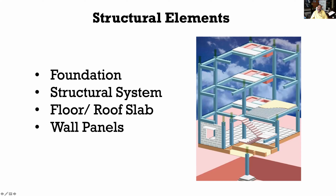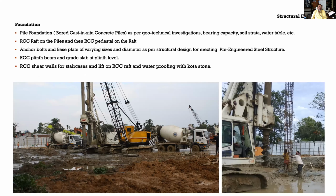Once your skeleton is cast, then over that you lay the floor, which is also known as slab. Once the slabs are cast, you have to fill the spaces in between the frames with infill walls, and that is called wall panels. So primarily the structural elements of a building comprise foundation, then structural system, which is beam, column, frame, then a floor or slab, and then the wall panels. In addition to this, you have sunshades, staircases, and other things as well. I'm going to explain each of these through the system being used in this project. Let's get into the foundation.